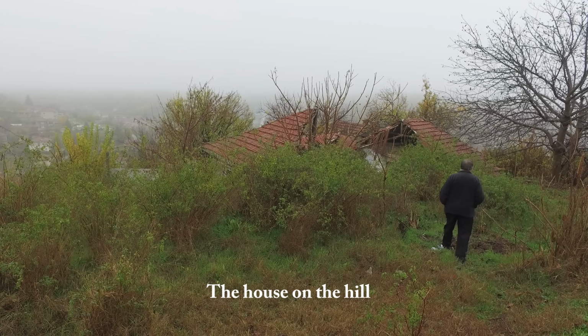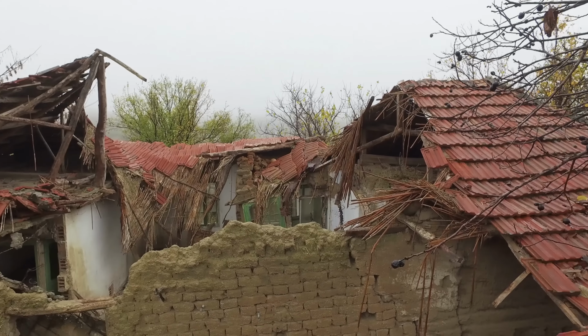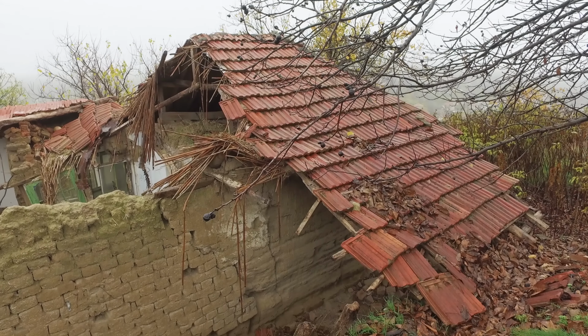This is the view from the top of the hill overlooking Oreš, where my house is situated. And just in front of us now you can see the roof, or lack of it, as this is the roof that collapsed, taking all of the inside of the house down to the ground floor.